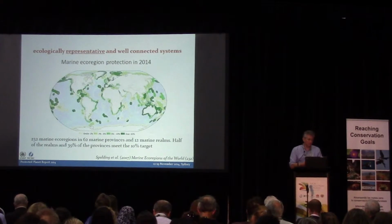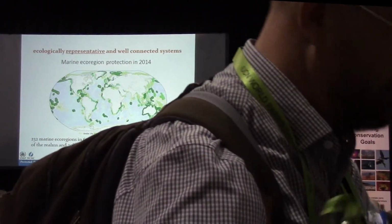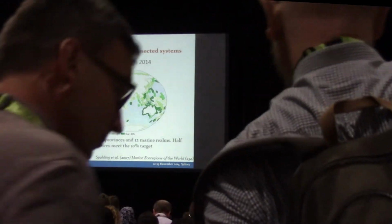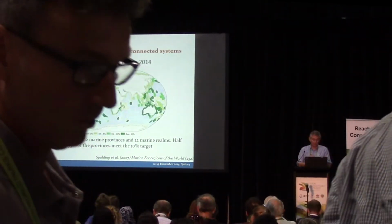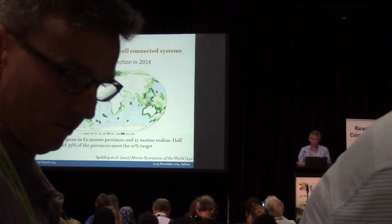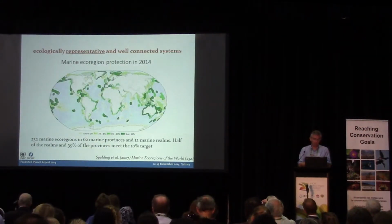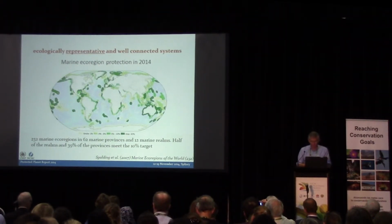Looking at the marine environments, in this particular study, the world is broken into 232 marine ecoregions, 62 marine provinces, and 12 marine realms. Half of the realms, 39% of the provinces, do meet the 10% target, but that's still a long way from being satisfactory.